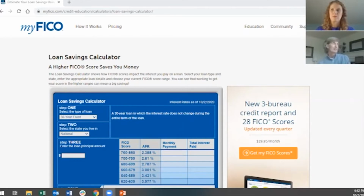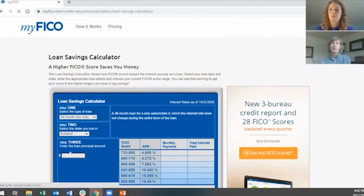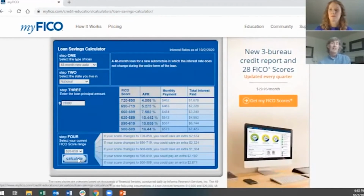And here we have a loan calculator where we will look at the potential benefits of a higher FICO score for an automobile loan. Let's say you're going out to get a $20,000 automobile and you're looking for a 4-year term on that loan. And let's say that your current score is around 650. So 650 is not a horrible score, but it's not a great score. At the 650 range, you can see that the interest rate that you're paying would be around 10.5%, and your monthly payment would be around $512. And over the life of the loan, you're paying about $4,500 in interest fees.